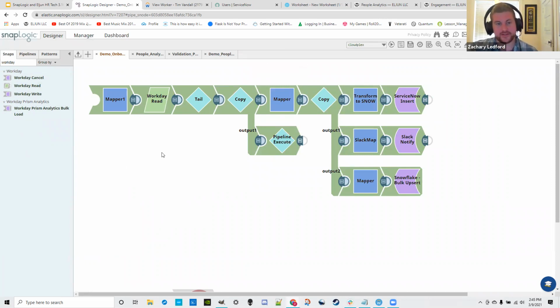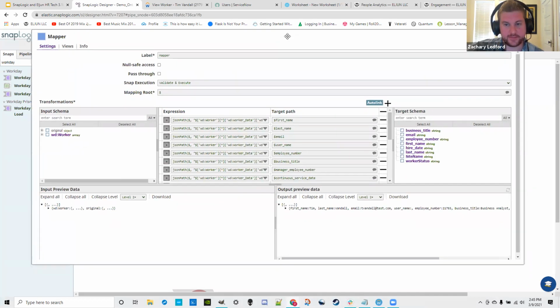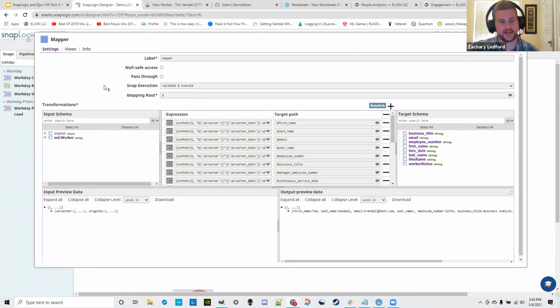So what's happening next? We're pushing the information into what's called a mapper snap. This is a place where we're transforming that pretty complicated data structure that we got back from Workday into something that we can leverage in multiple places. This is really where a lot of the magic happens for SnapLogic. And it comes down to two things. The first is looking at introspection.